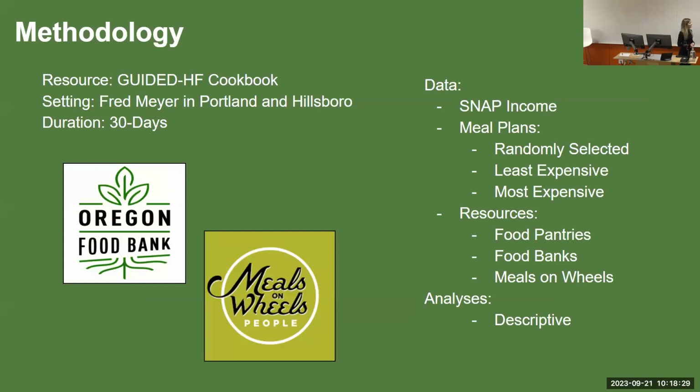For this study, our methodology is up here. Our resource will be the Guided HF cookbook. We will be creating 3 different meal plans from this cookbook. And then the setting will be the two Fred Meyer grocery stores, one in Portland and one in Hillsborough. And then the duration of this will be 30 days in order to compare it to a 30-day SNAP income.